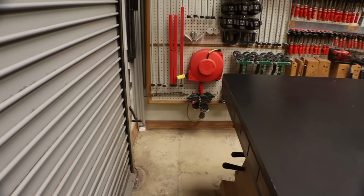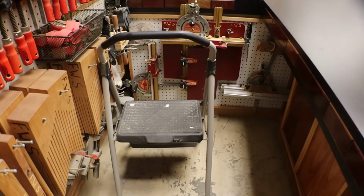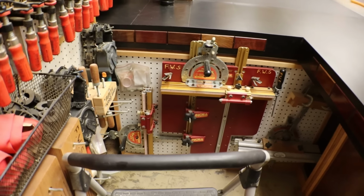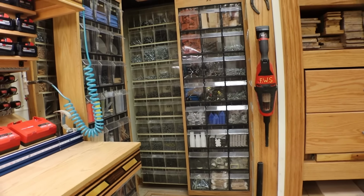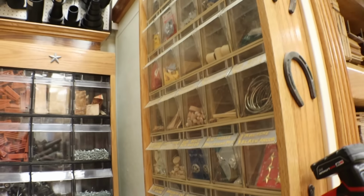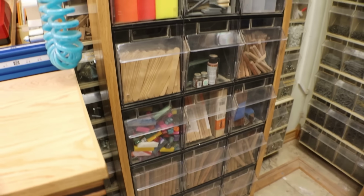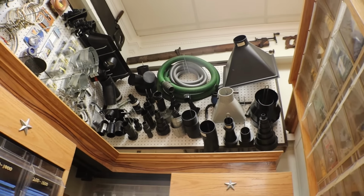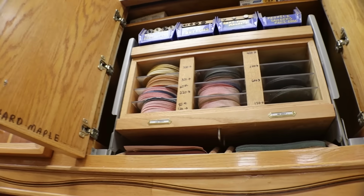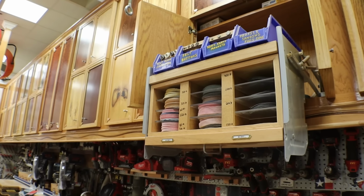Going around the back side of the table saw, get to this portion of the clamp wall. And there's doors on this side. Over to the left side of that wood storage rack is an accessory storage center. These drawers all slide to the left and right, so you can access the ones behind them. These units in these upper cabinets are designed so us short people can pull them down and then just push them back in.